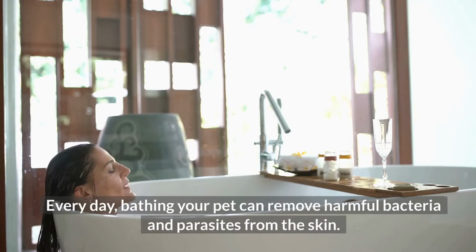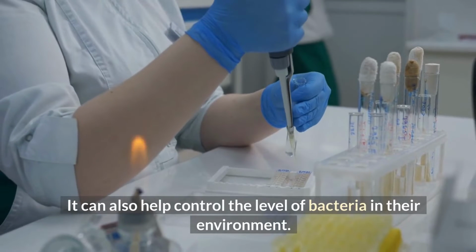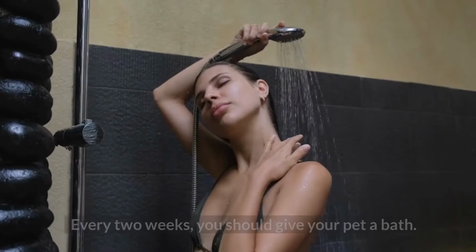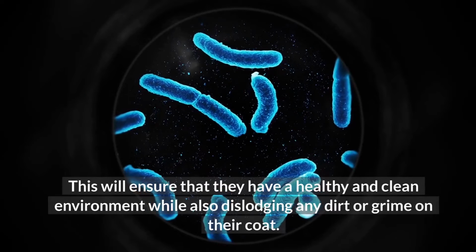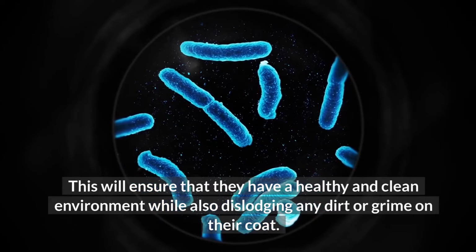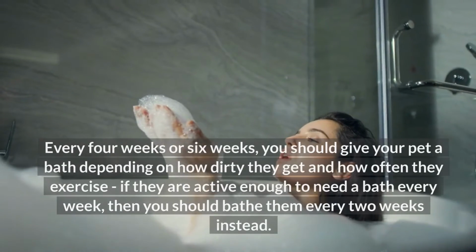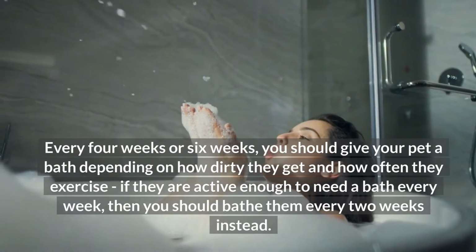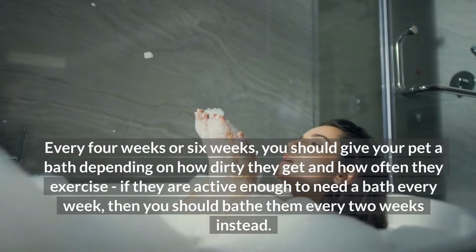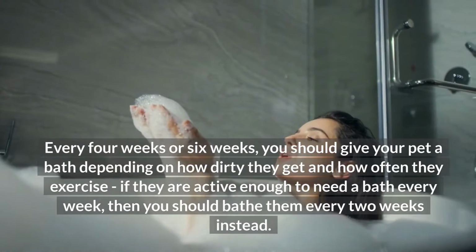Every day, bathing your pet can remove harmful bacteria and parasites from the skin. It can also help control the level of bacteria in their environment. Every 2 weeks, you should give your pet a bath. This will ensure that they have a healthy and clean environment while also dislodging any dirt or grime on their coat. Every 4 weeks or 6 weeks, you should give your pet a bath depending on how dirty they get and how often they exercise. If they are active enough to need a bath every week, then you should bathe them every 2 weeks instead.